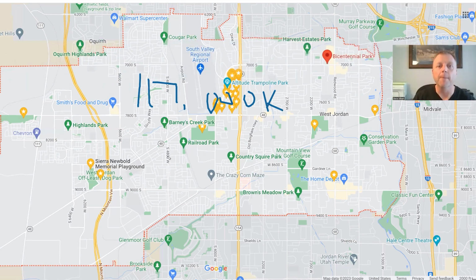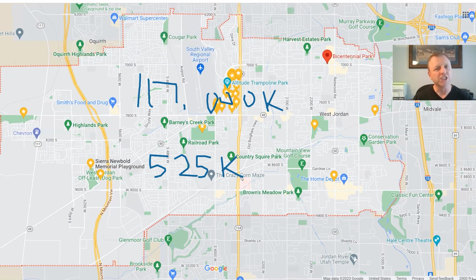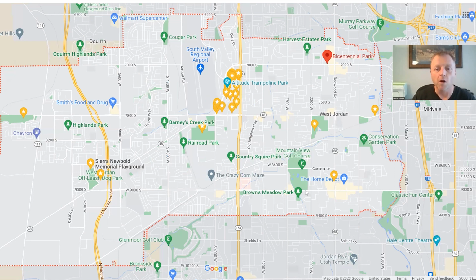And then we have a median home price in West Jordan of $525,000. Our median home price in the county of Salt Lake County is at $550,000. So we're just a little bit below that, but not by much. So it's pretty on par for what you're going to find across the median home pricing in the valley.